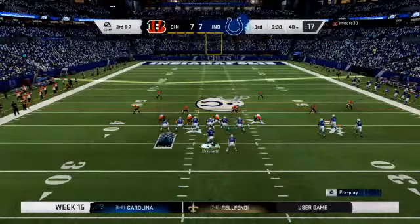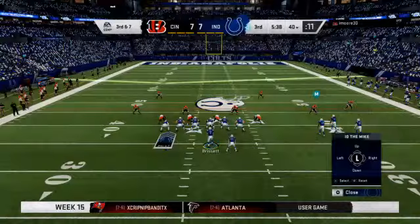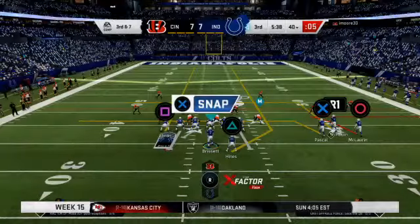We got 25 to Mike. Stay with your man. At 25 to Mike. We got 25 to Mike. Watch the slant. Watch the slant. Check three. Check three. Check three. Switch. Switch. Switch. He's crashing. He's checking crash. Check three.